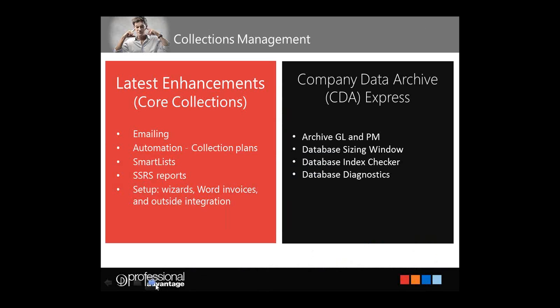In our most recent release, which launched in March, as a benefit of the maintenance or your annual enhancement plan, Collection Management customers will now have access to Company Data Archive Express. Company Data Archive is another Professional Advantage developed solution that enables you to streamline your database by transferring and removing historical data from your production or your live company into an archive company within GP. And basically what this does is it eliminates a lot of the clutter and the noise that your reports and inquiries and your lookups have to go through in order to produce results for you.